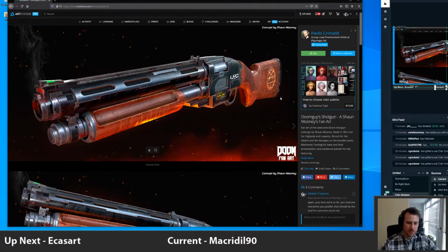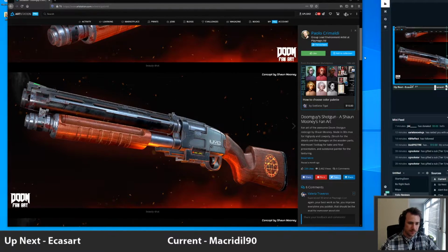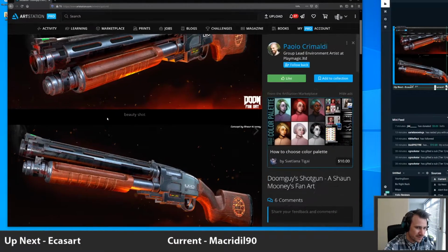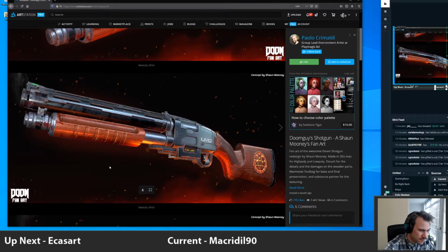But what I noticed here is, if you go to the second picture, this picture, the grain of the wood on the handle at the bottom seems to go 90 degrees the opposite direction of, sorry, I mean the handle on the front, the pump thing. This one? At the bottom, the grain goes the other direction there.